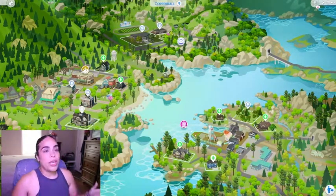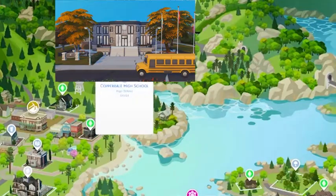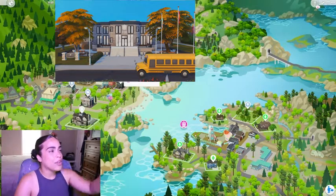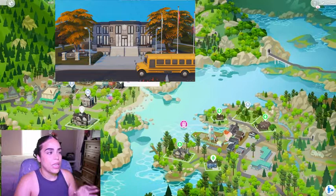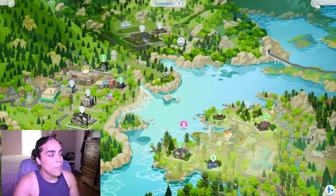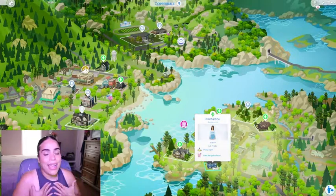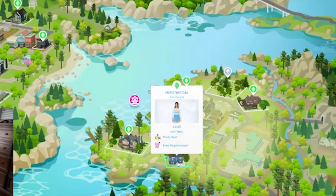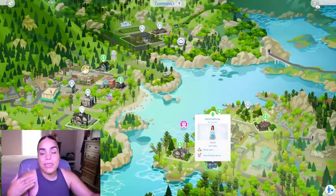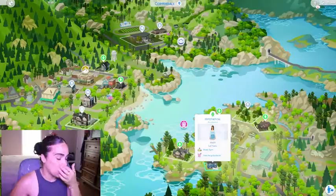So here we are in my Copperdale. As you can see, we have my high school. I kind of regret the color choice of the outside a little bit because the inside of my high school is really bright and funky. So I have two main families that I'm playing with. I'm playing with mine. The household name is Hypothetical because the Sim's name is Ellie, basically. So she's like my hypothetical daughter. I thought it was funny.